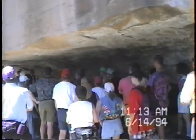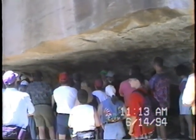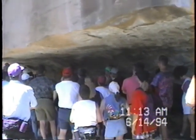So why would anybody live here? Possibly this is one of the last sites to be used. Now our biggest question is, why would anybody live in an alcove when there were contemporary sites up on top?